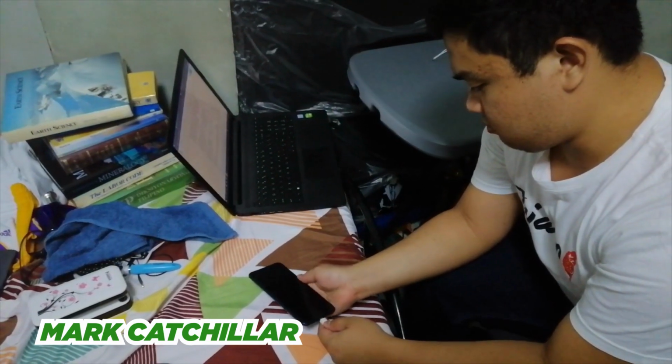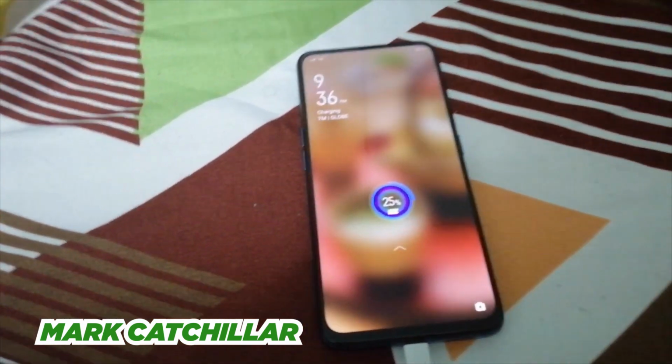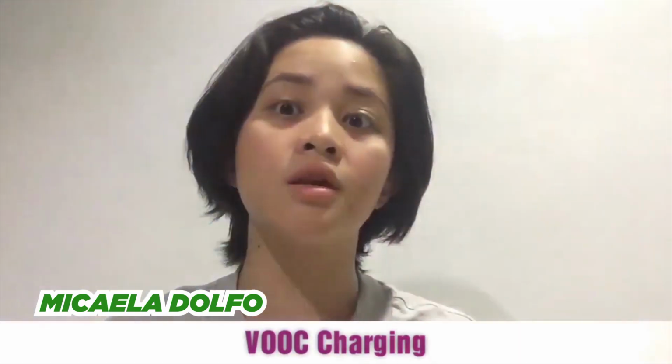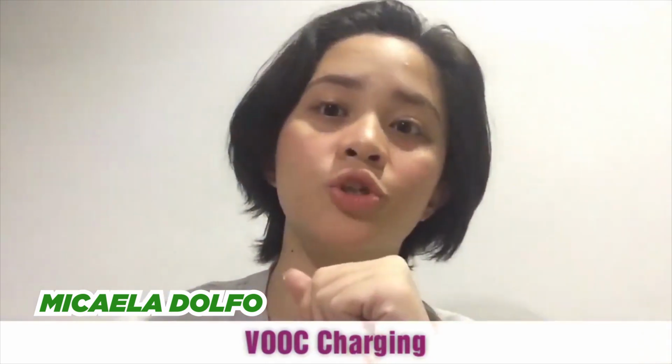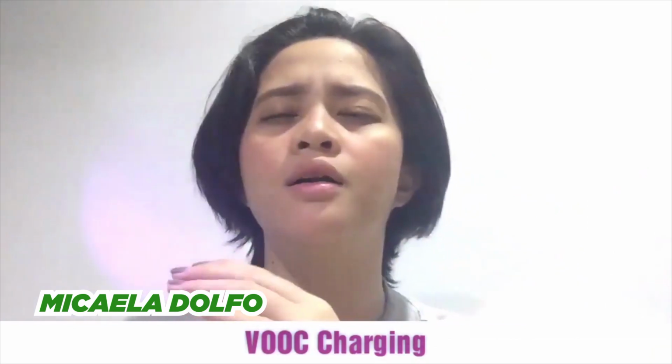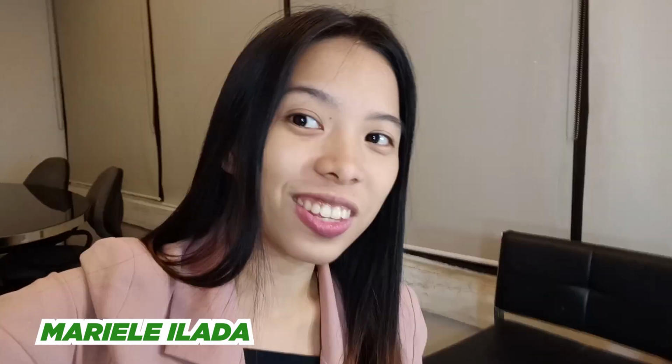I also love how fast VOOC charging is in filling up the juice of F11 Pro's huge battery. Sobrang bilis ng charge, guys. 1 hour lang, full charge na agad yung phone, and sobrang tagal na malobat. Well, first off, sa OPPO F11 Pro, ang ganda ng camera. The superb dual cameras at the back and the amazing pop-up selfie cam actually kept up with my daily photography needs. And you can see how clear it is in a selfie video.